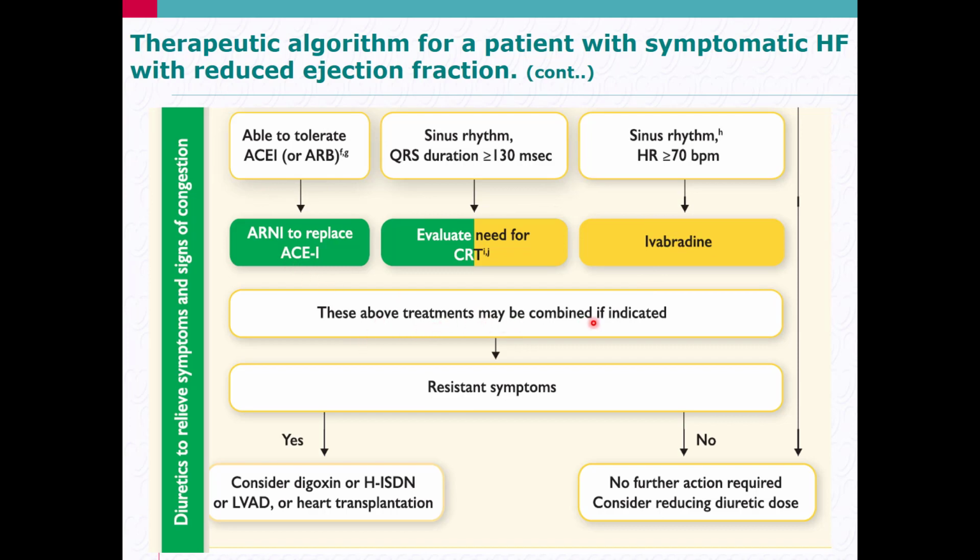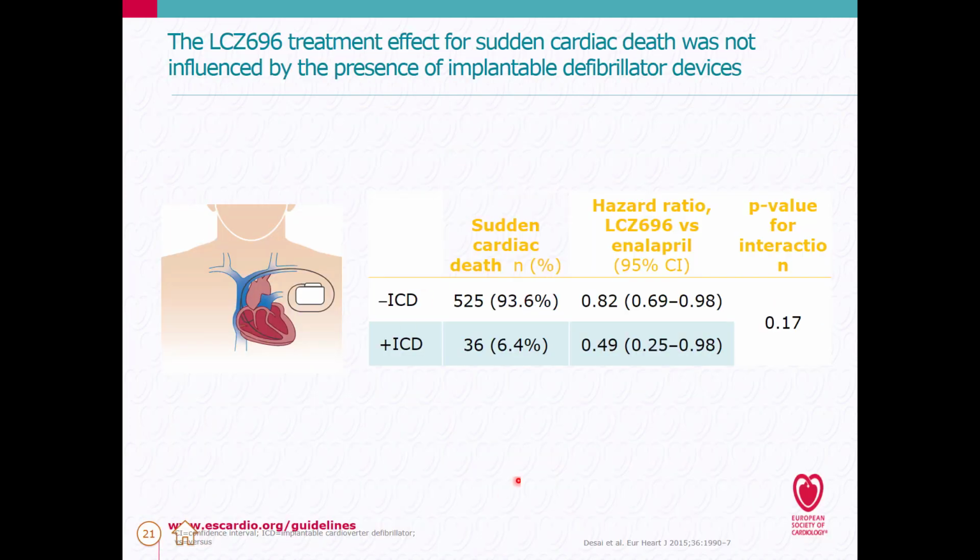So few data on whether the background of an ICD has an influence on the effect of the drug. Well, there is no interaction. So if the patients do not have an ICD or do have an ICD, the drug is effective in both groups. As you can remember from the previous slide, only 15% of the patients had an ICD, so the numbers are quite low, leading to a large confidence interval. But there is no interaction between the patient having or not having an ICD.